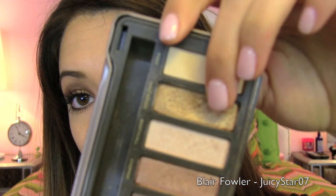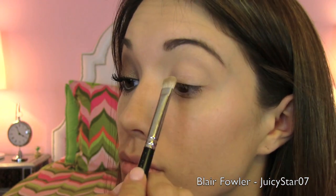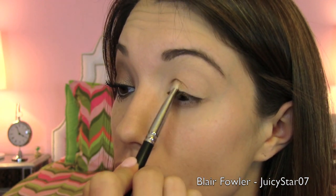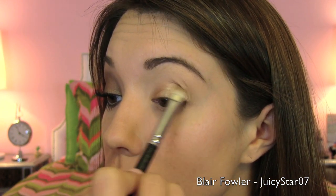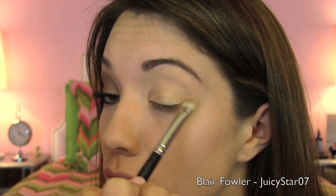Then I'm going to take a gold color. This is called Half Baked, with a flat shader brush. This is a MAC 239, excuse me. And I'm going to apply this all over my lid. So I'm just going to make sure that I have even pigmentation. I'm using patting and sweeping motions. And then I'm going to flip the brush over and take this really gorgeous brown color called Snake Bite. And I'm going to apply that starting on the outer corner, working it in on my lids.